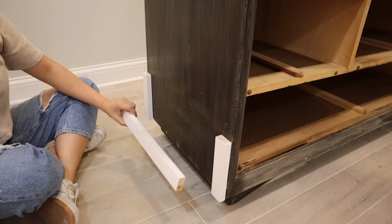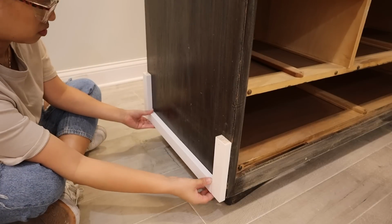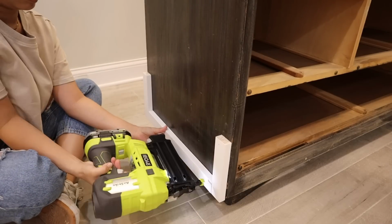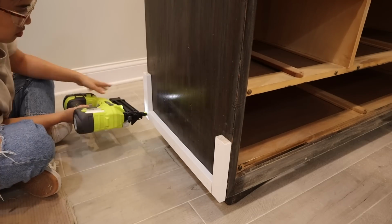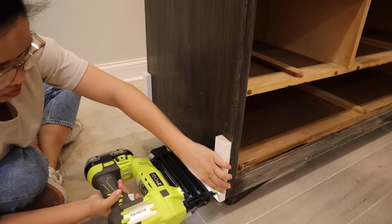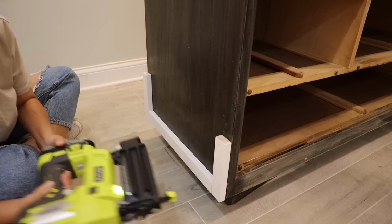Not to mention, this was such a great budget-friendly option because finding this for $40 is such an incredible steal, and that way I'm able to save a little bit of money and set that aside for customizations. So you're gonna see all the ways that I add to it to really make it my own.